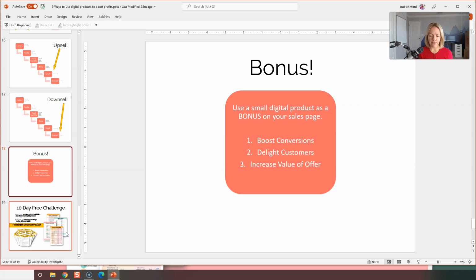So let me tell you a story of how my sister has a physical book and ornaments that she sells every Christmas. So it's a physical item that she sells, but she created digital coloring pages that go along with the book that she sells, and she offers them as a bonus. So if you buy this week, you can get the main physical product and the digital product for free. So it's another way to boost the conversions and the sales of whatever product you currently have, even if it's a physical product. All right.